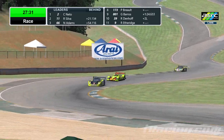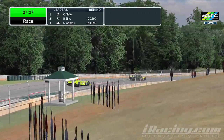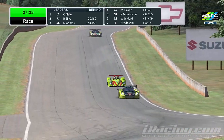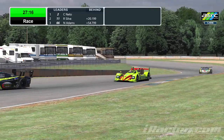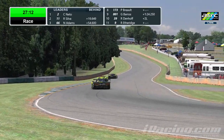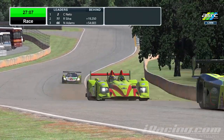Here he comes up through the left-hander coming out of the S's. Now again, these cars are very similar speed-wise when it comes to the corners. The HPD just has so much downforce. So it should be interesting to see when Carlos makes the move around Ned Adams. Going to try to use that downforce in the HPD to his advantage.